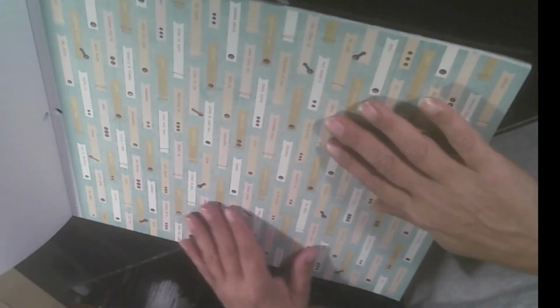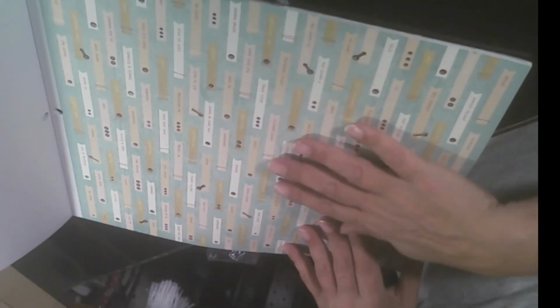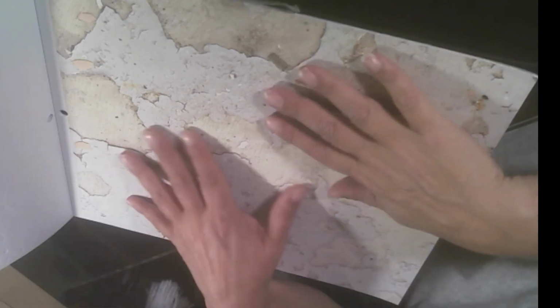Some more pattern paper. Here's some more words, sentiments to cut out. Page of those. I think we're repeating ourselves. We got numbers. Oh, look at that. That's cool. I wish that was raised. It's not. Musical notes. Yeah, we're just repeating ourselves now. So that's pretty cool. That'd be great for a travel notebook, right?